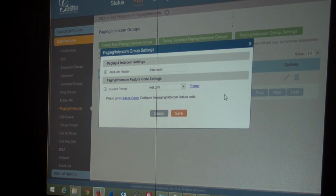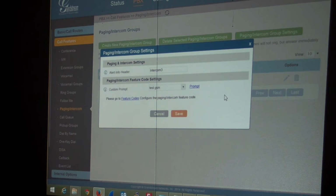Plug something into that. It's ringing now, so it's not auto answering. Okay, so the next device has to be programmed first, so you have to. That's just an extension, so it does that.